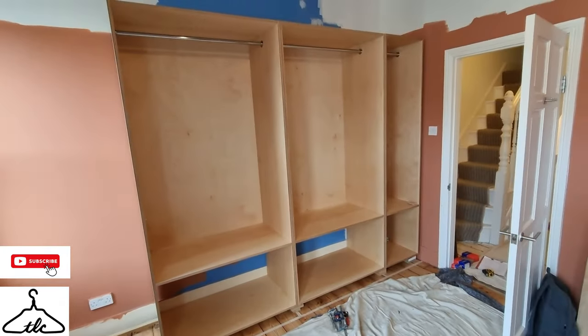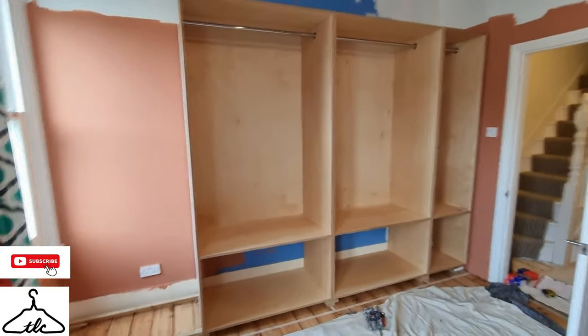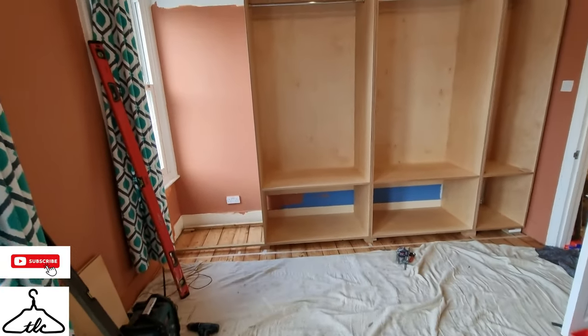Three in, just got three top boxes to make. This one is already in. Oh, that's a good point. We can get the window seat in now. Now we've got the space. So I might go ahead and shove that in.